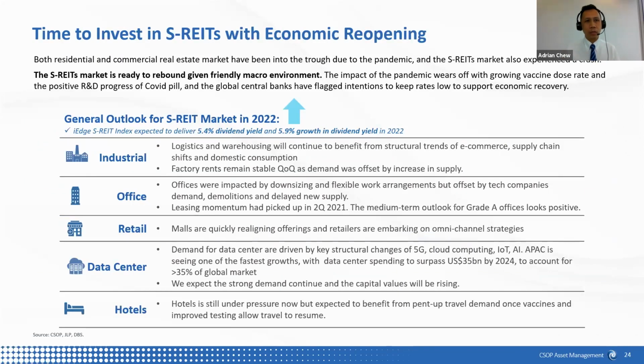So to summarize, is it time to invest into the S-REITs? Definitely, it's time to invest into the S-REIT leaders as the economy starts to reopen. Like we said again, we are very overweight in industrials. That includes logistics as well, due to e-commerce, and of course due to COVID-19 disrupting the supply chain. For data centers as well, we see that we are doing more shopping online and using mobile phone apps. For apps like Netflix, data centers are very important.